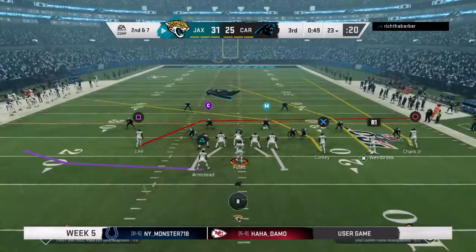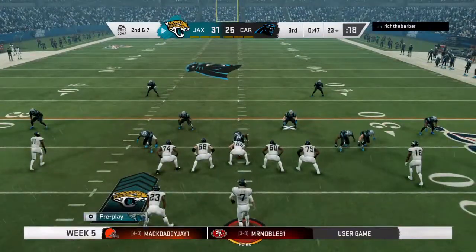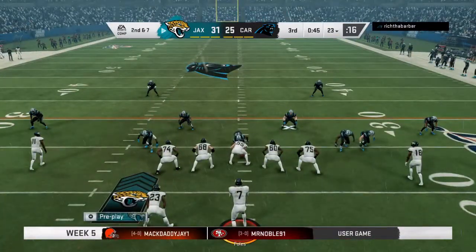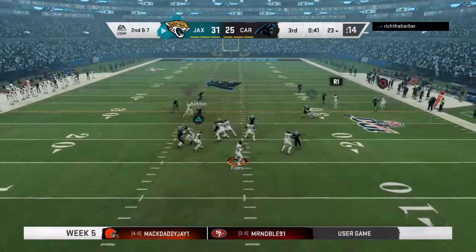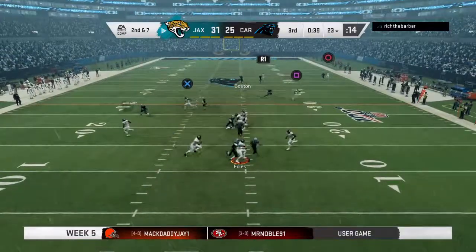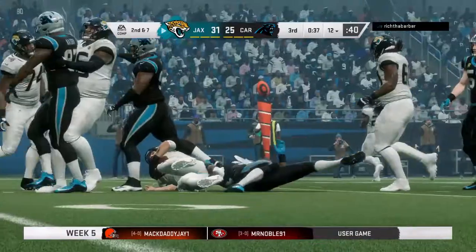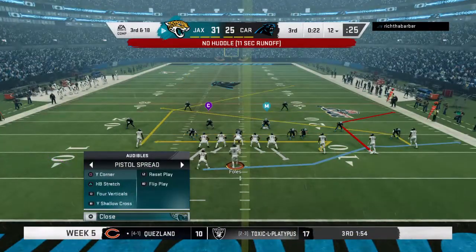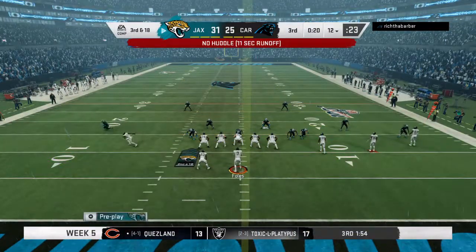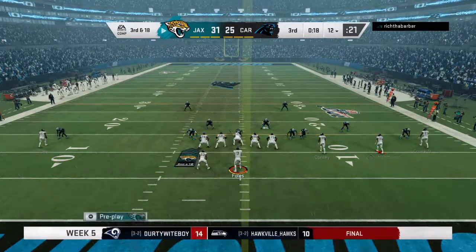Now 2nd and 7 from the 23. Here's a 2nd and 7. Pressure comes in. He's brought down. It's a Panther sack. Brian Burns in there to record the 2nd sack of his young NFL career.